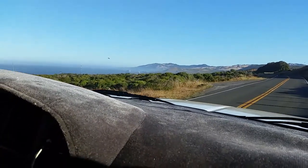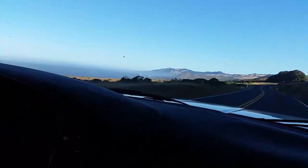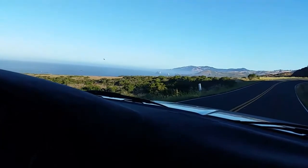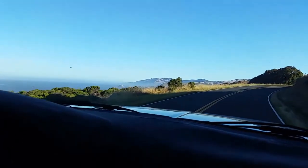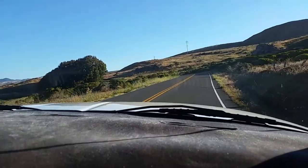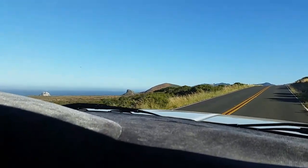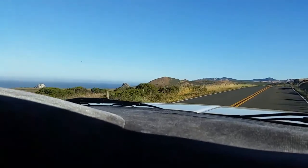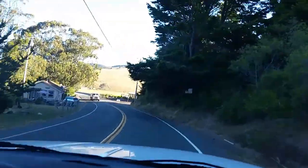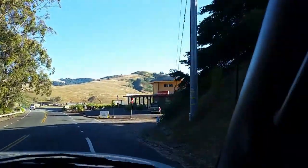We just passed Wright's Beach, and we might get a look at that one on the way back. We'll see. But because our destination is Jenner, we are going to put a couple miles on here. We've passed another pullout, which was called Shell Beach. And we're not too far from Jenner at this point. And we are pulling into Jenner.